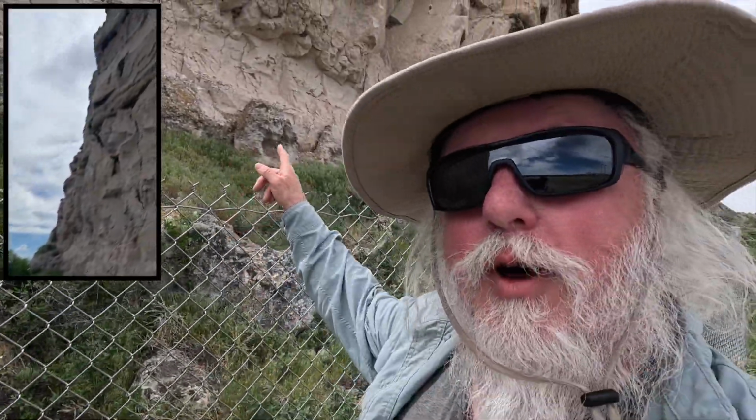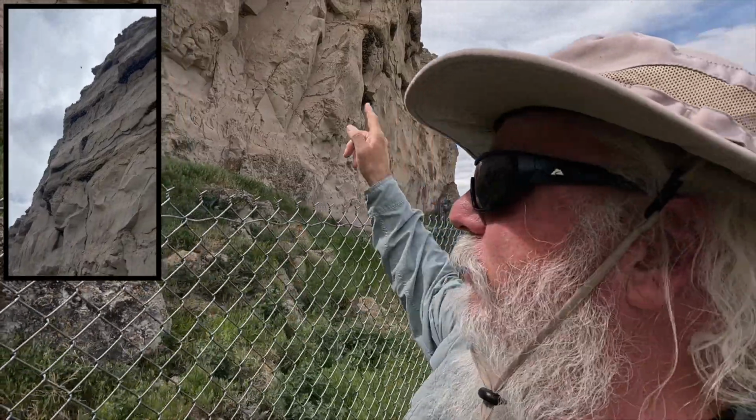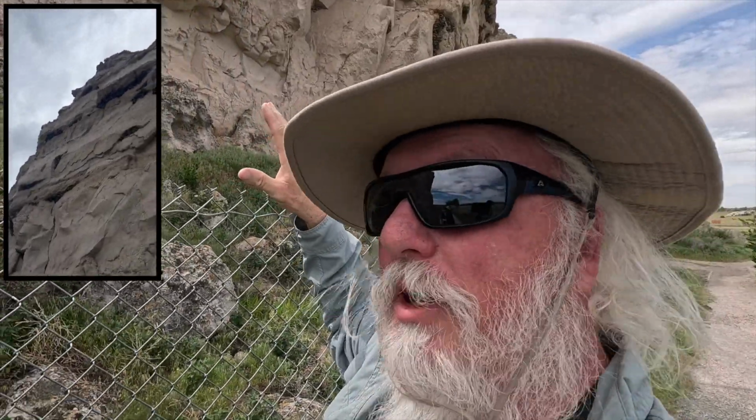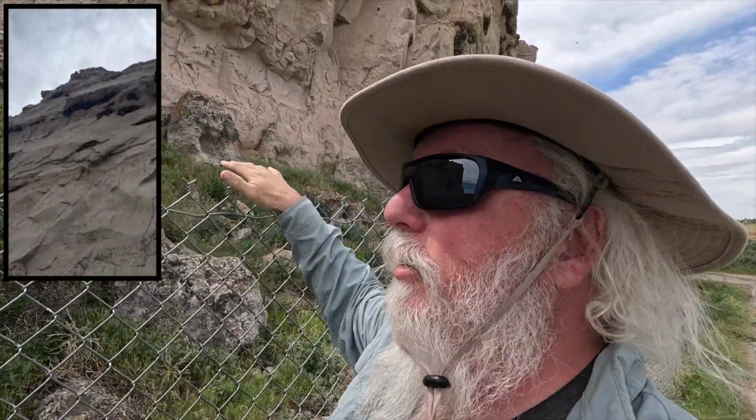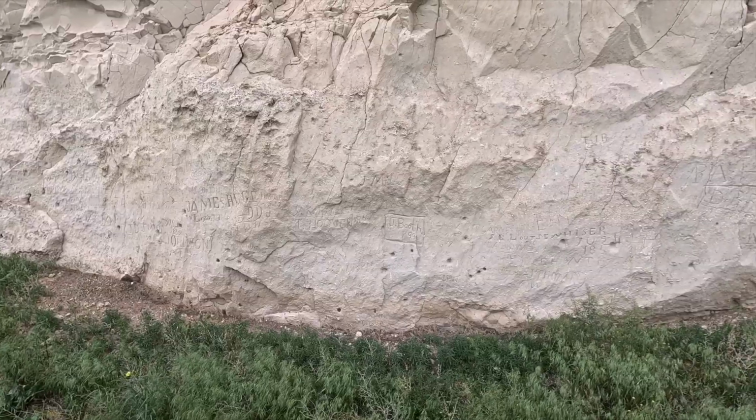Speaking of birds, the swallows have definitely made themselves at home here on this cliff. And I am just amazed how many names are carved into this cliff over the years. I expected to see some. I did not realize how many would be here.